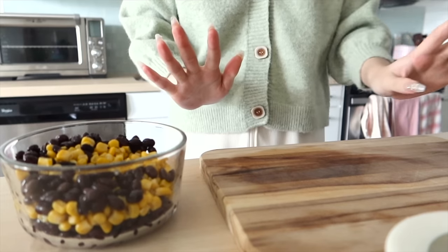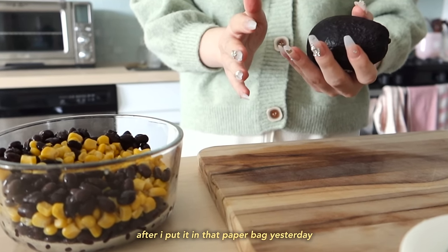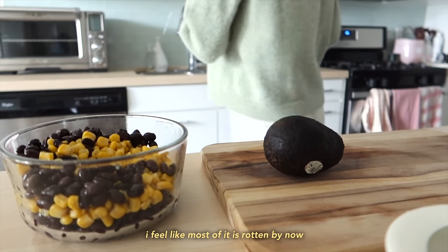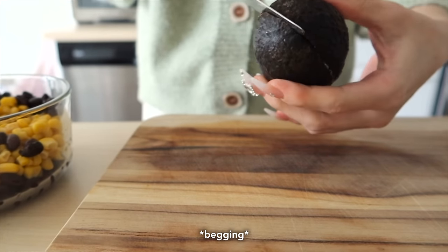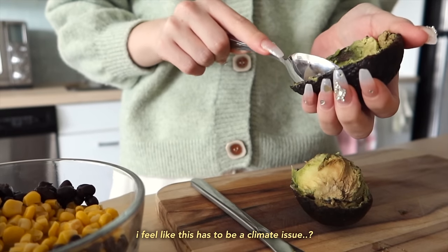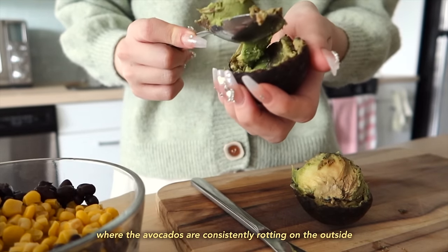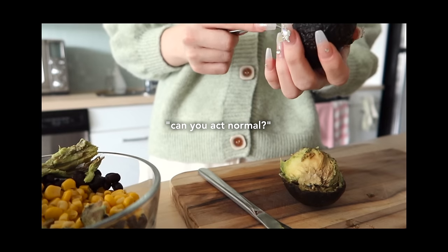I was thinking about what to do with this avocado. After I put it in that paper bag yesterday, I'm very scared to open it up. I feel like most of this is rotten right now. Please, please, please. Okay, you know what? I feel like this has to be a climate issue. This has never happened before, where the avocados are consistently rotting on the outside, still not ripe on the inside. Can you act normal for once?